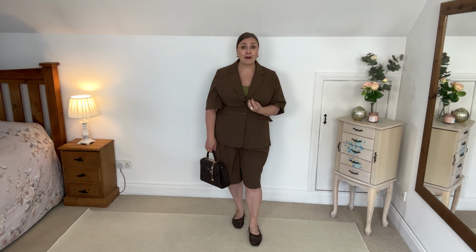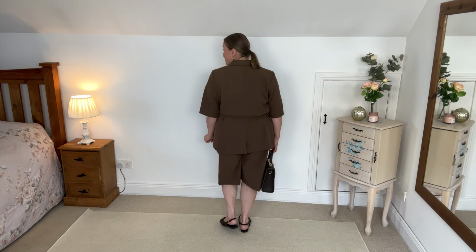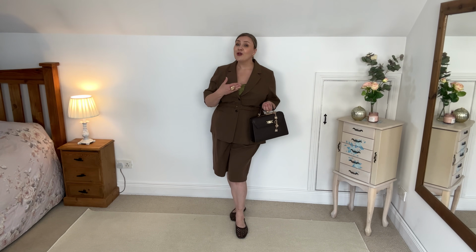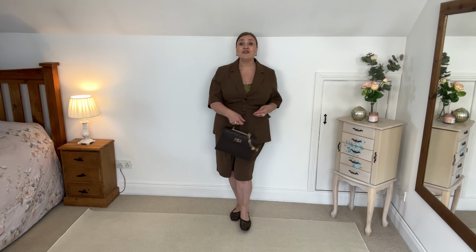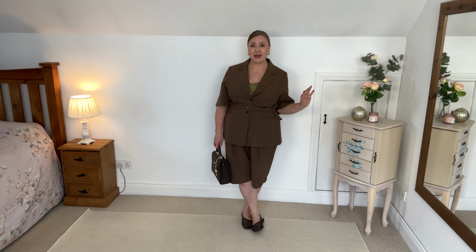I have been wearing this outfit all summer. I have worn it so many times with different cami tops underneath. And I simply just love the silhouette of this outfit. I think it's absolutely fantastic, and it just goes to show you can absolutely wear the shorter pieces. We can still show off our legs, even as apple shapes. We can still look in balance and proportion and look amazing.